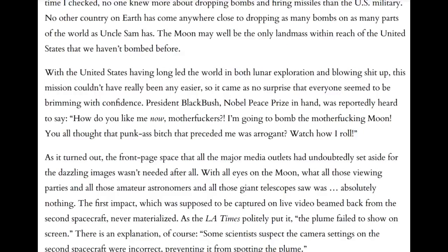With all eyes on the moon, what all those viewing parties and all those amateur astronomers and all those giant telescopes saw was absolutely nothing. The first impact, which was supposed to be captured on live video beamed back from the second spacecraft, never materialized. As the LA Times politely put it, quote, "the plume failed to show on screen."